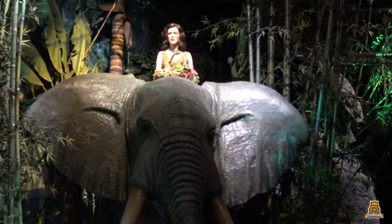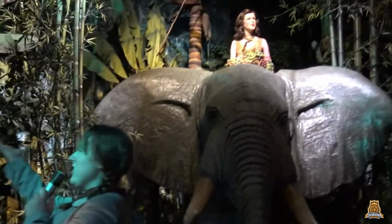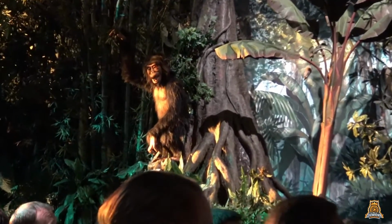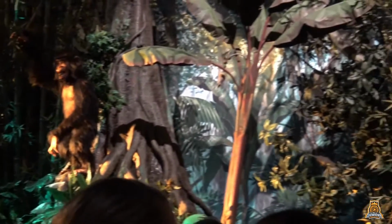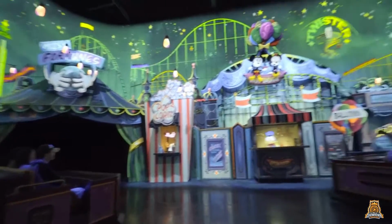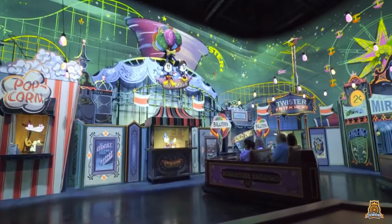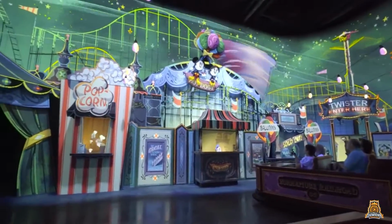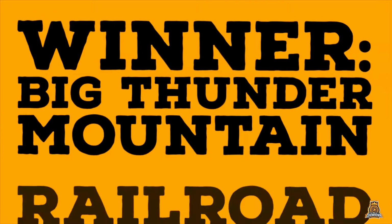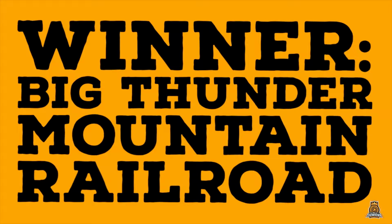Which means, unfortunately, it's the end of the road for the Great Movie Ride, which drops out of the competition. The Great Movie Ride offered a wonderful look back at the history of movies, but was sadly closed. It was replaced by Mickey and Minnie's Runaway Railway, which opened in March of 2020. Big Thunder Mountain Railroad advances to the next round.